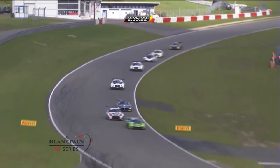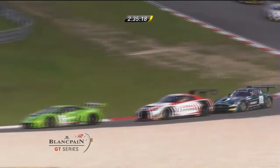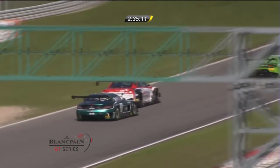Not in the championship, you know, so we just don't want to incur any damage going by him. So currently the plan is stay calm, stay where you are. Try and stay calm. Thank you, Bob. And now look, Chio is under attack.